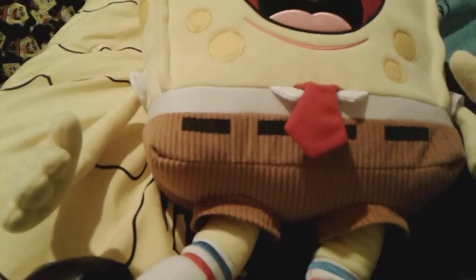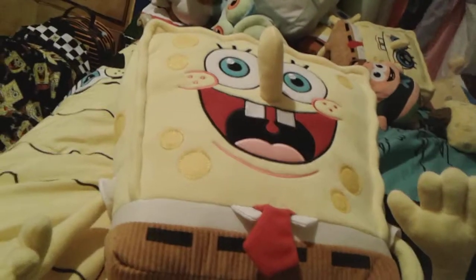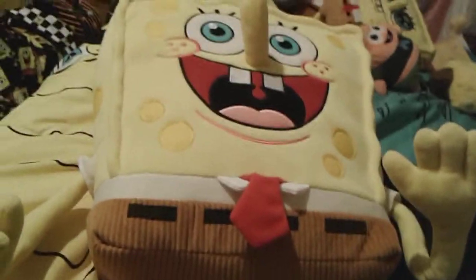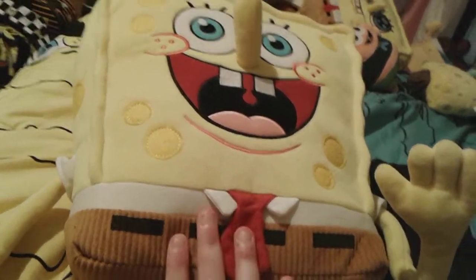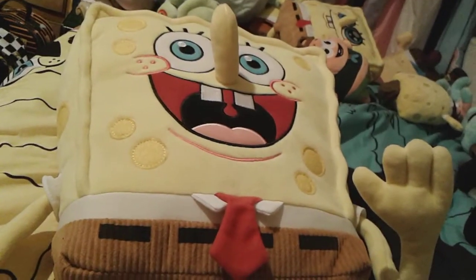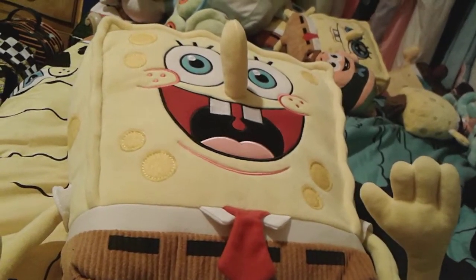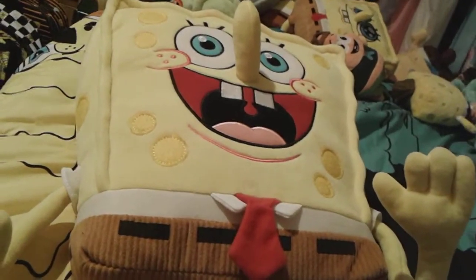But yeah, he just has on his normal square pants, just like the other two. But again, this guy right here is actually kind of cute. I actually really like him a lot. Okay, so that's all for SpongeBob Laugh Pants.